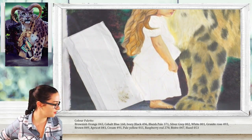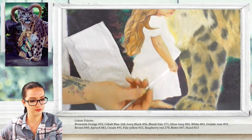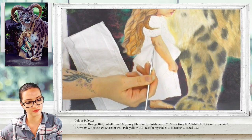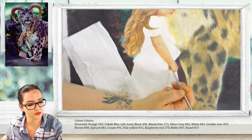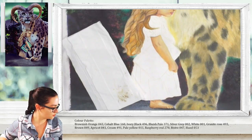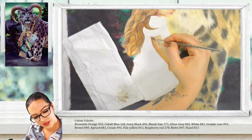You see how much smoother that's looking already? Now I want to carefully do the edge of the arm.